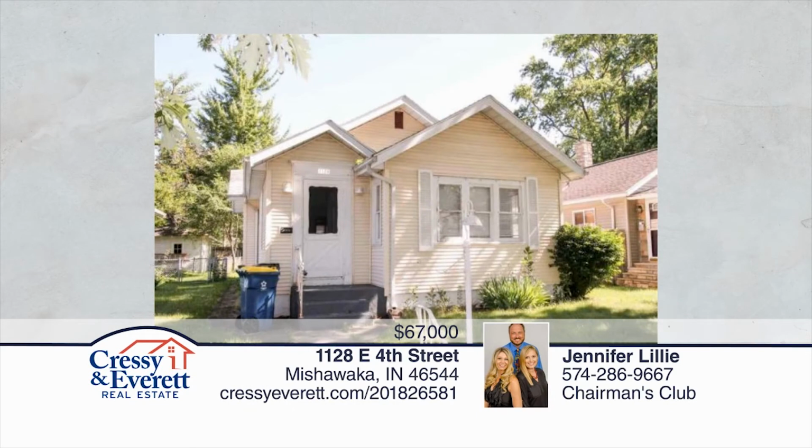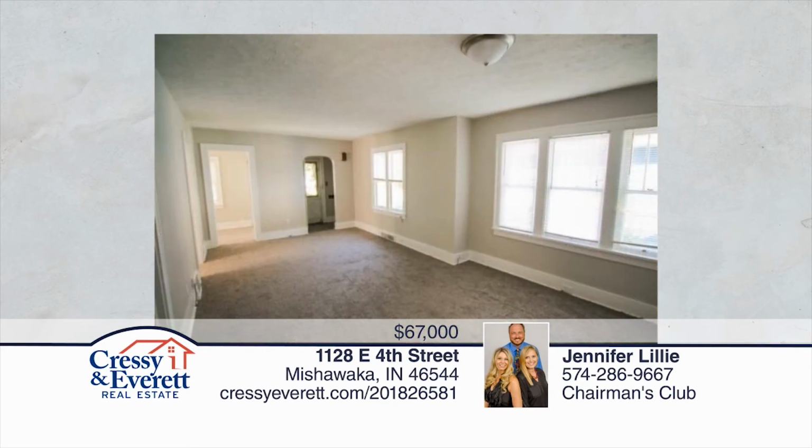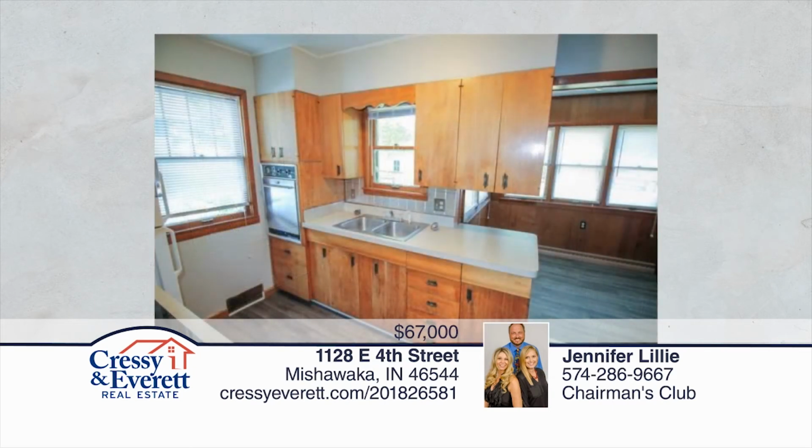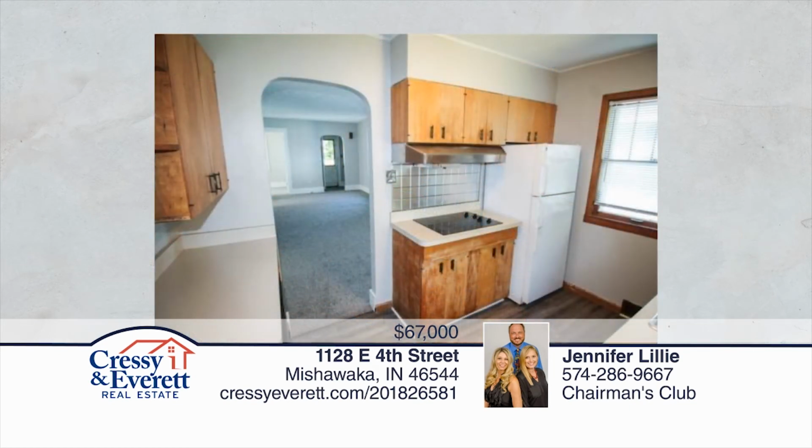Make sure you see this charming home near downtown Mishawaka, which offers fabulous parks. The interior boasts beautiful trim work and arched doorways that add to the character of this home. The large living room has newer carpet, and the kitchen has tile floor plus a dining area and breakfast nook.